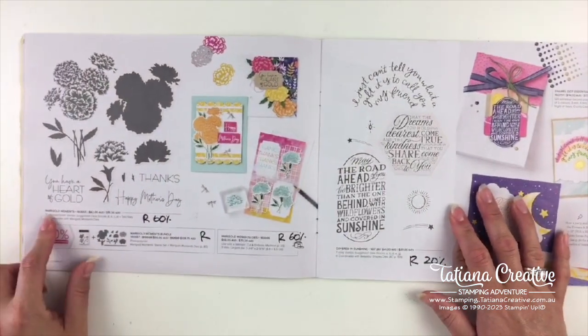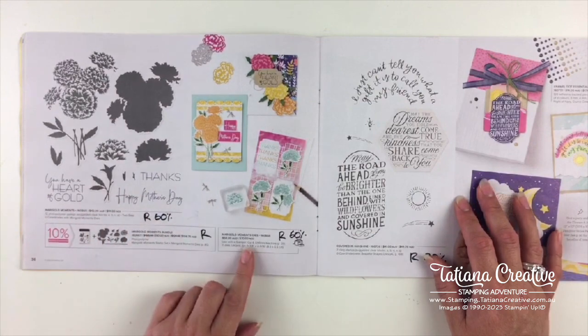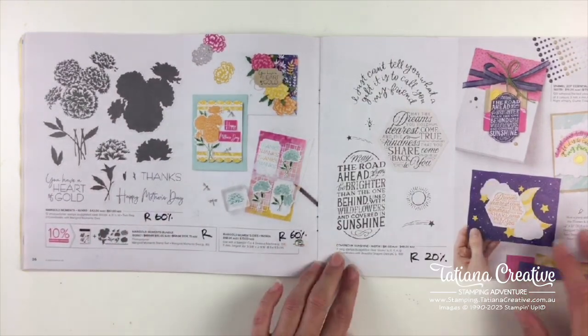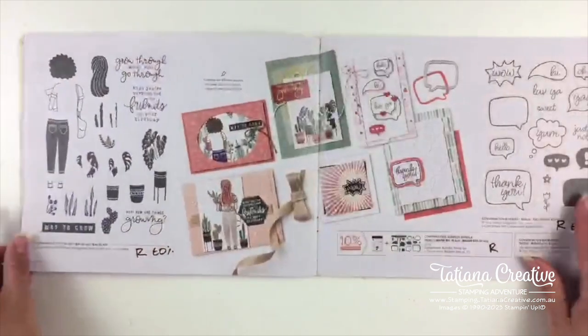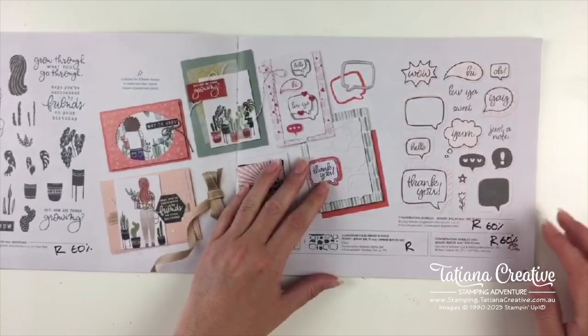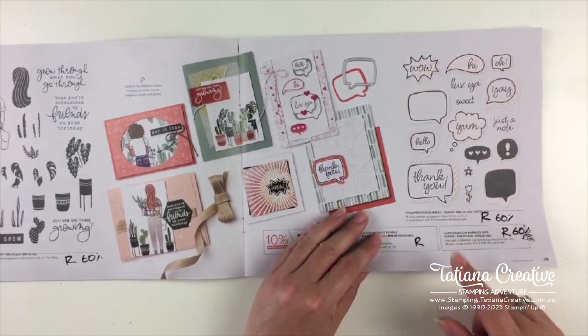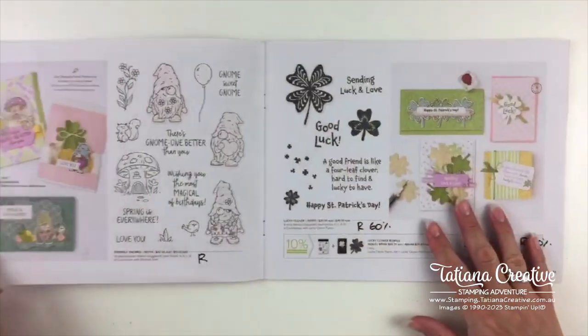The Marigold Moments is retiring. The stamp set will be 60% off, and so will the dies. Cover Forever in Sunshine is retiring with 20% off. Way to Grow is retiring with 60% off. The Conversation Bubbles is retiring. The stamp set will be 60% off, and so will be the dies.